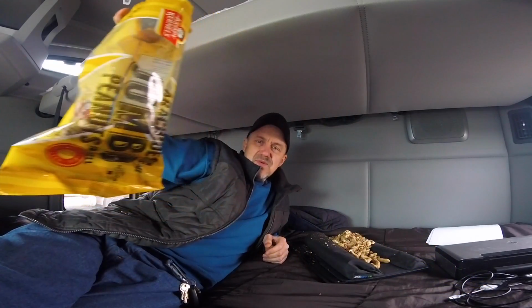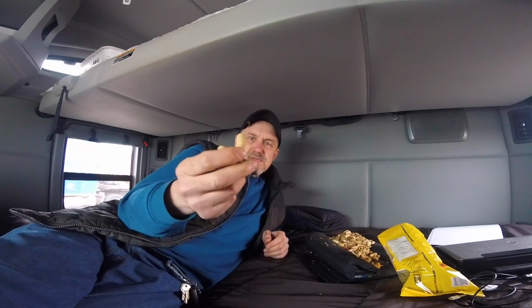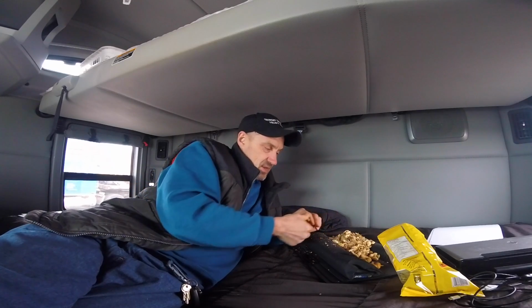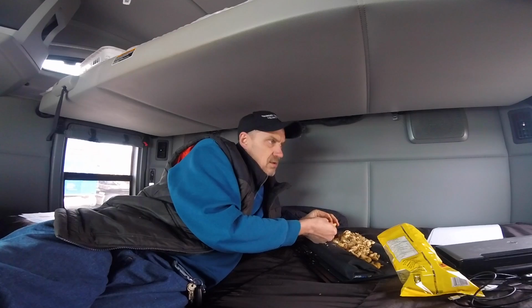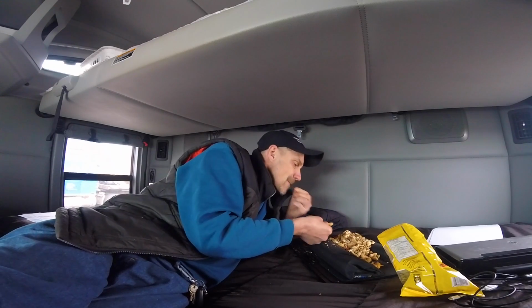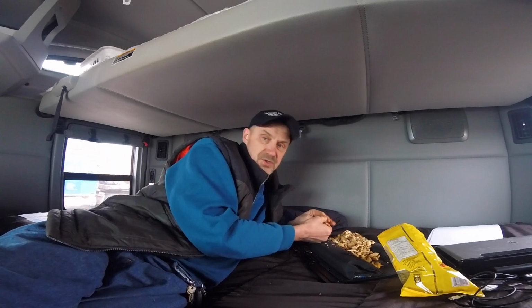This is my breakfast. It's peanuts. And the problem with peanuts is they create lots of mess, right? And I try to find a bag, like a plastic bag. But I have no plastic bag. Cannot afford one.